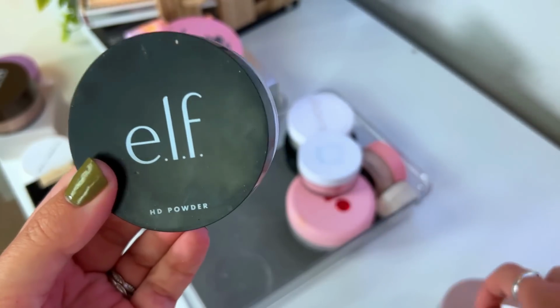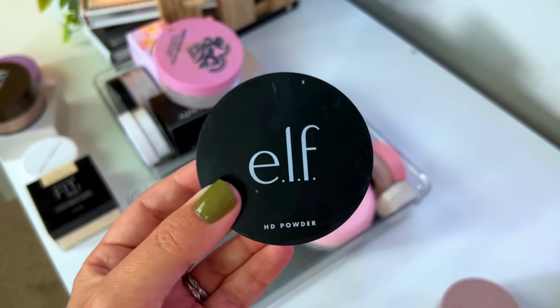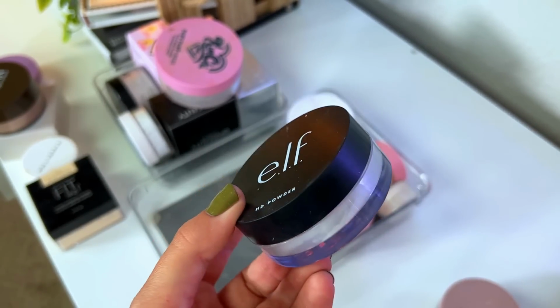The only problem with this is it does have just a little bit of a white cast, so you have to make sure you really do blend it out as thoroughly as possible. But my god, does it make your skin look beautiful. So I would definitely be holding on to this, and I'll definitely be repurchasing this one.